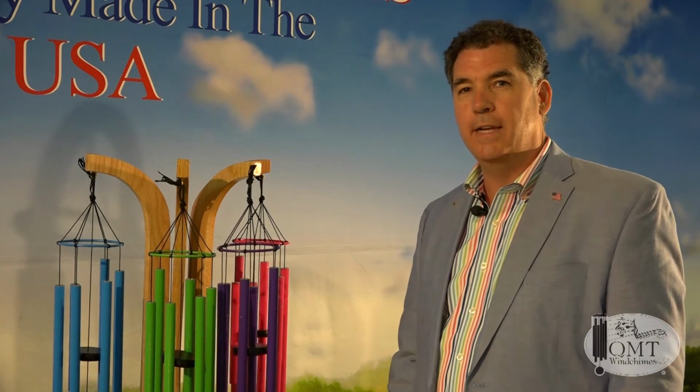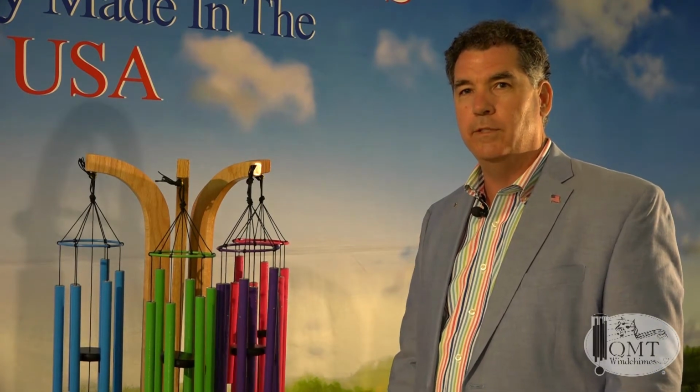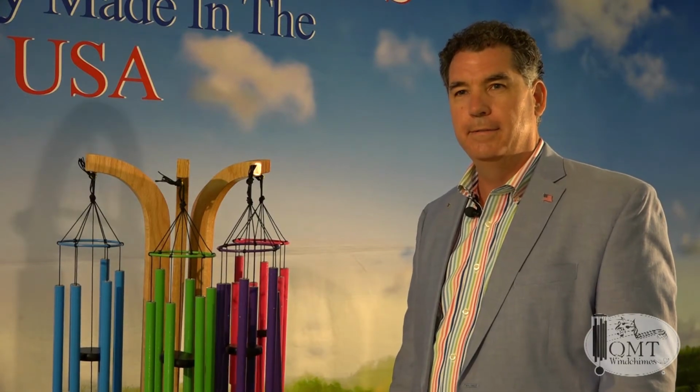Add a splash of color and sound to your store this summer with Chromatics Wind Chimes. Let the wind ring wild.